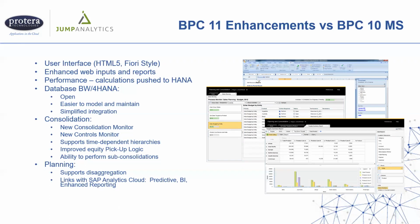On the consolidation side, there's a lot of new functionality. There's a consolidation monitor, controls monitor, where you can see sub-consolidations and where everyone is in the process. It supports time-dependent hierarchies, and I know that would be a hot topic, especially for certain organizations that are on the line today. It's been asked for a while. It has not been available, but in BPC 11, it is 100% available and something you can leverage.